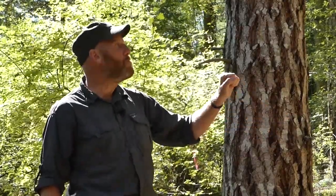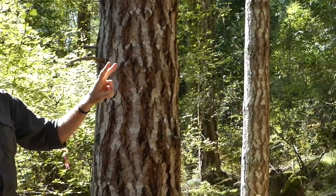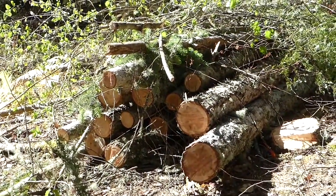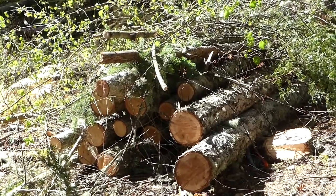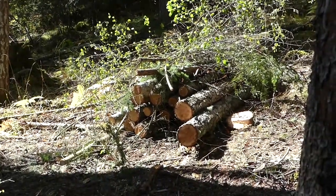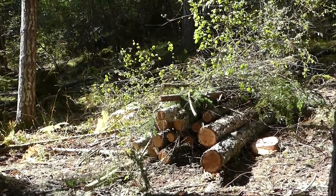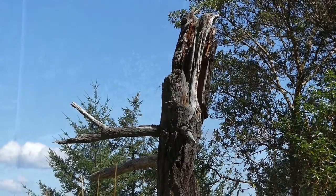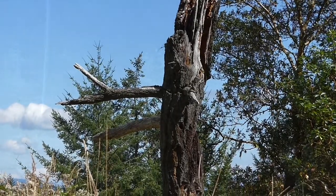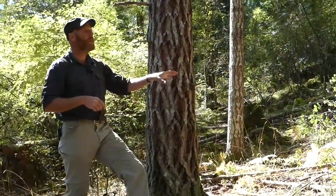One of the other missing habitat features in second growth forests, two missing habitat features, are large diameter standing dead trees, snags, and large down logs. Both of those dead wood structures are incredibly important for wildlife. The standing dead trees, the larger diameter ones, provide cavities for cavity-dependent birds, pileated woodpecker for instance, as well as small mammals. And it takes a tree at least 12 inches in diameter to begin providing kind of optimal wildlife habitat. And usually the bigger the better. The wider diameter, the bigger diameter, the better. Same thing with down logs.